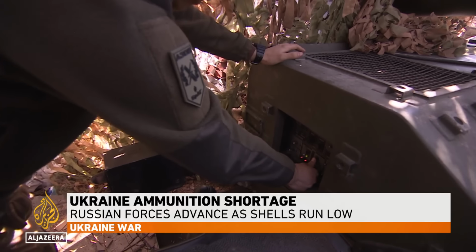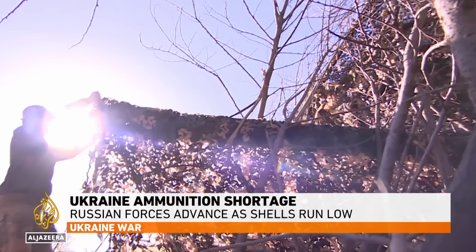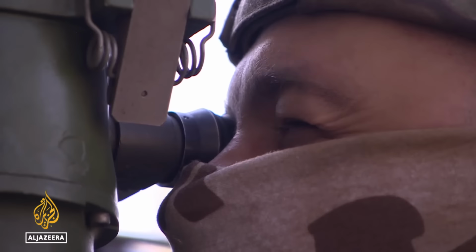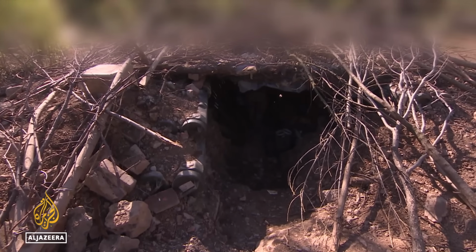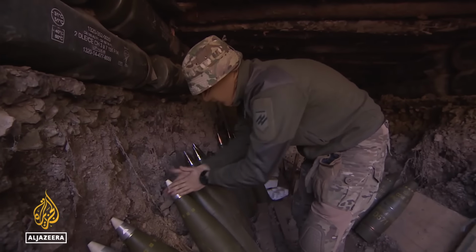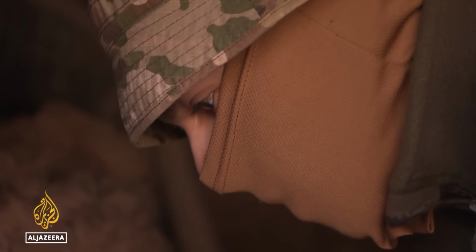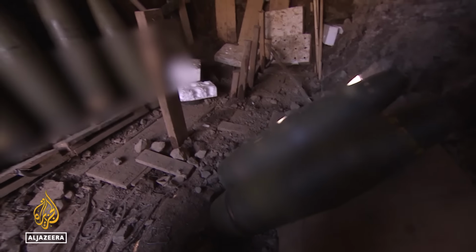This is a French artillery system close to Ukraine's eastern front line, one of thousands of pieces of heavy weaponry supplied by Ukraine's NATO allies since the war began. A soldier shows us their ammunition stock. Just 12 shells left. More than 1 million shells have been pledged by Ukraine's backers in recent weeks, but they're not getting here fast enough.